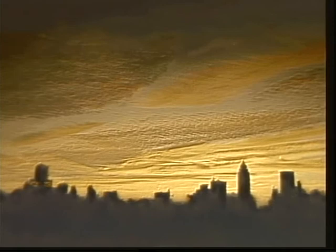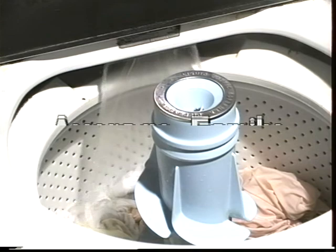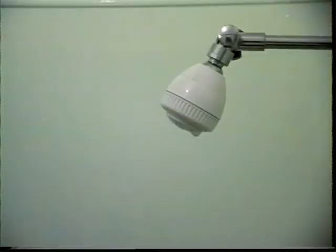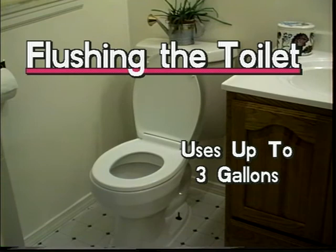The average person uses about 80 gallons a day, while the average family uses over 100,000 gallons per year. Did you know that taking a bath can use 35 gallons or more? While taking a shower uses 5 gallons per minute. Flushing the toilet can use up to 3 gallons of water.